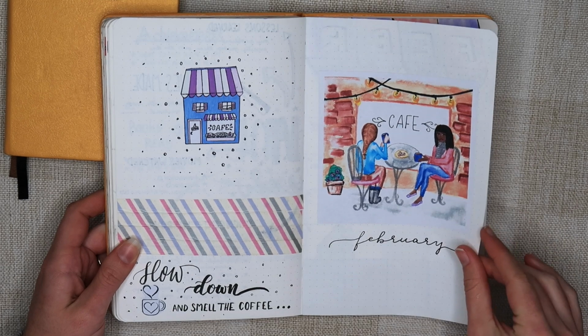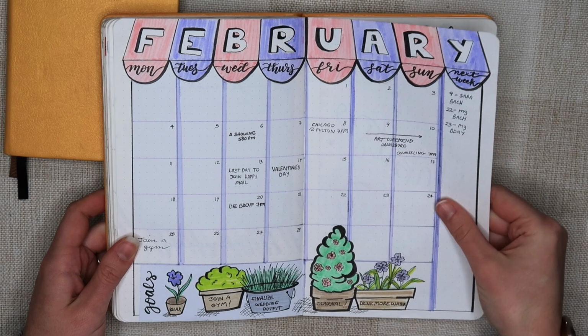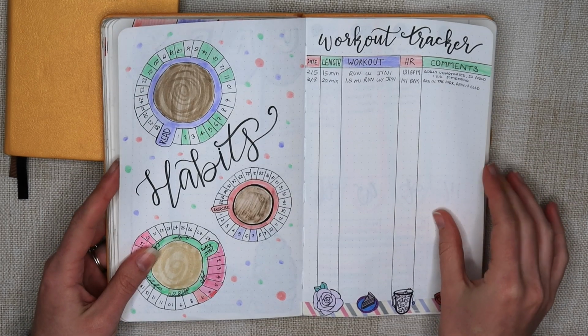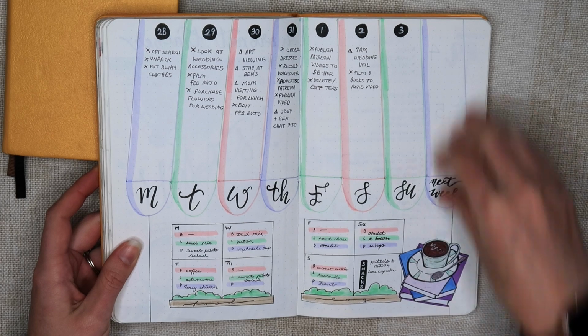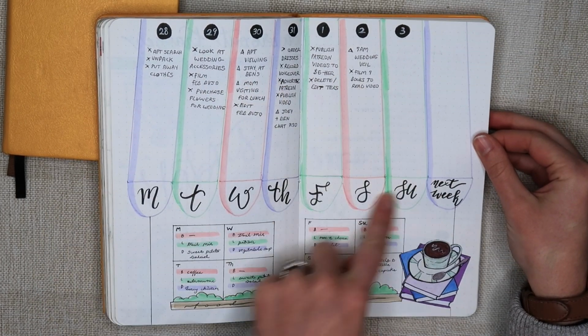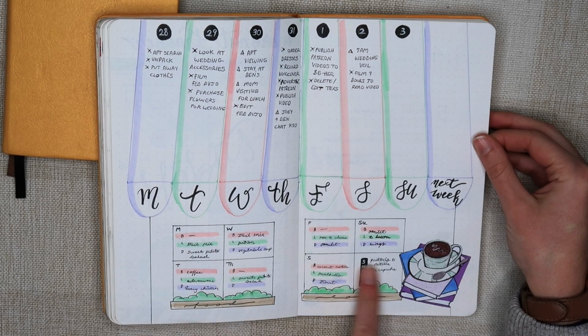which might be something I want to bring back in the new year. Here we had February, not one of my favorites, but here we are. So I really didn't use that spread very much. I had my habits, a workout tracker that I clearly did not really fill in very much. This was a fun little weekly spread using the house roof as the weekly columns and then the windows for doing meal planning.